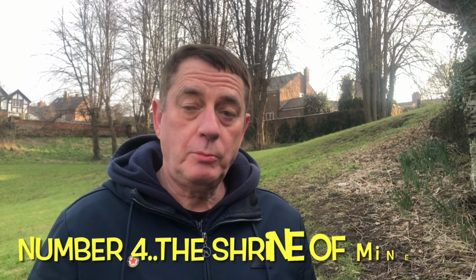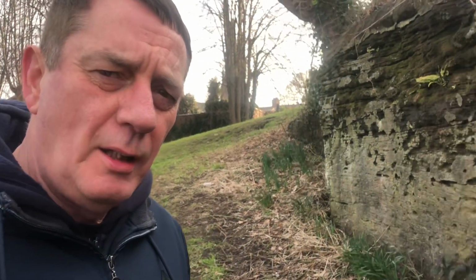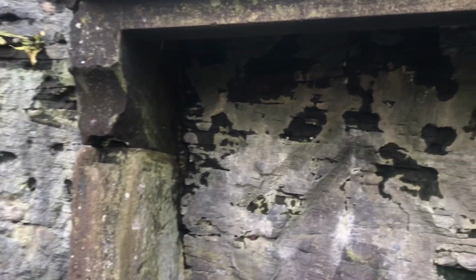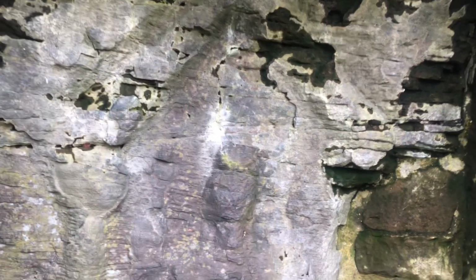Right, so we're at the last one, the last number 4 of the interesting things around Chester. Now this one, it's hard to make out because it's over 2,000 years old. So if you just look at this, this is a shrine of Minerva. I'm going to tell you a bit about this. So it's a weathered piece of rock, and it's an ancient Roman worship site.